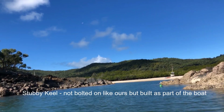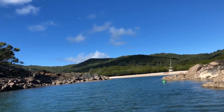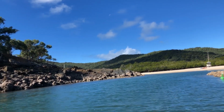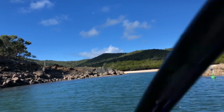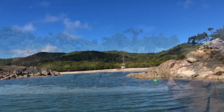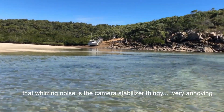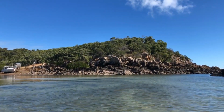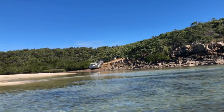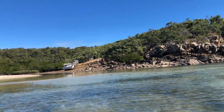Stubby keel. Clever. So this would be alright for trailer sailors and things up here. Yeah? Could be good for a cyclone, do you think? Would it be a good spot to anchor? I guess that'd be the boat for the caretakers on the island. That one, because they've got structures set up. I reckon it'll be a good spot to hide away during a cyclone. Up here, be well protected.